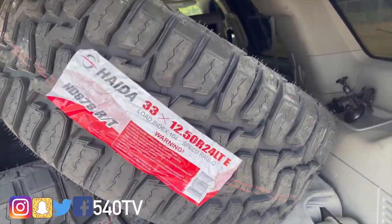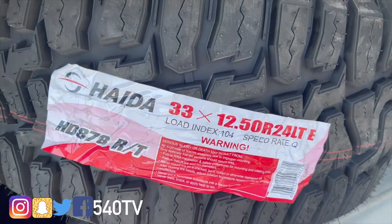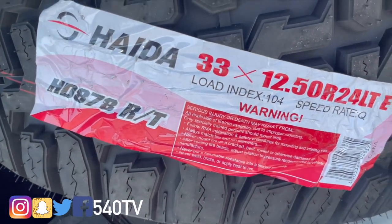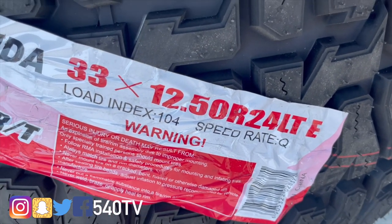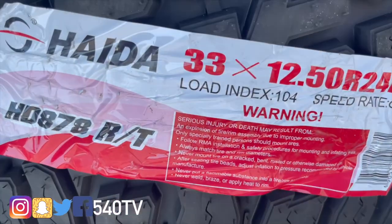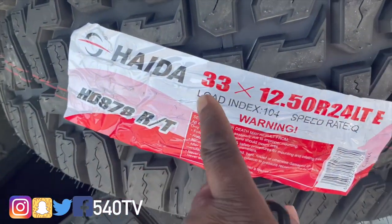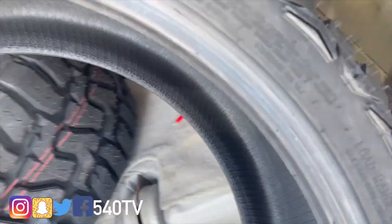Gang, look, I'm gonna give y'all a quick look at the tires before I mount them. In case there's someone who wants to do the same tire, I have the 33x12.50x24, and these are for 24-inch rims. You can see the brand, model number, size and everything. So let's check them out.